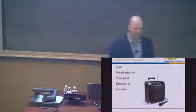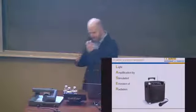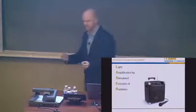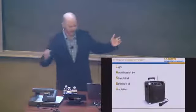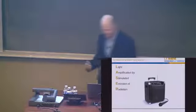A microphone and speaker is a device that converts sound, takes it, and amplifies it to high power using the energy of electricity. A laser is kind of a similar device, but it works with light. It takes a little bit of light and amplifies it to make it brighter. So you can think of a laser kind of like a speaker, but for light.